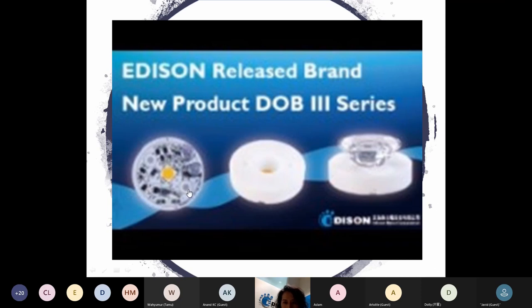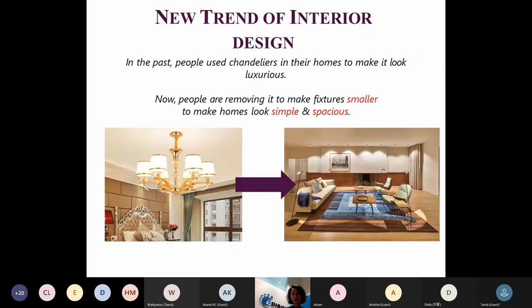I think it's not playing. Yeah, the video cannot work. I think there is some issue with the video. Then maybe we can just skip the video and start the presentation.